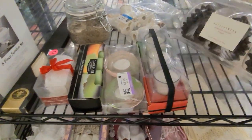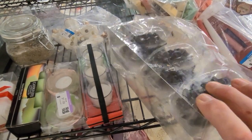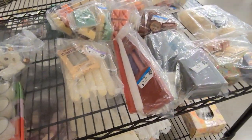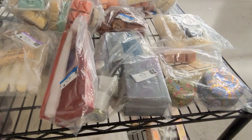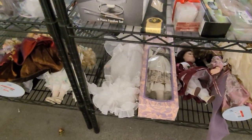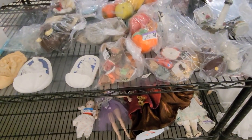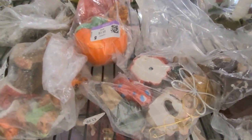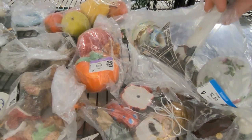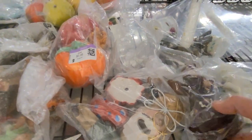Lots of baggies down here. Oh, look at these pine cones. Pottery Barn is a great brand. Anything Pottery Barn is usually a good bet. Lots and lots of baggies. Dolls on the bottom shelf. I think we've looked at most of these baggies before. This one has a lighthouse and the Eiffel Tower inside. That's quite the combination.